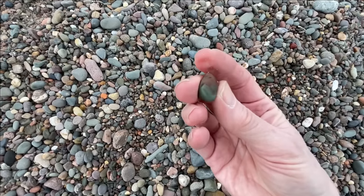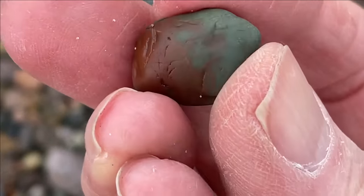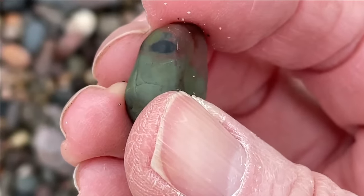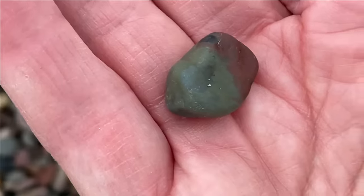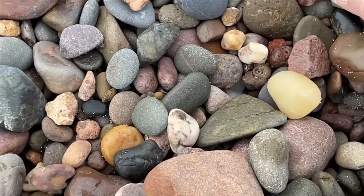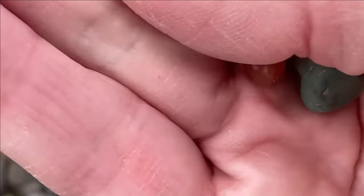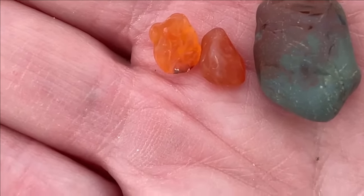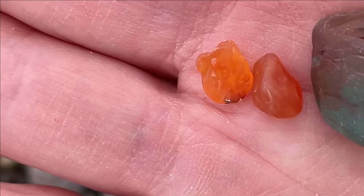I think this is green and red jasper. Oh, wow. I really like that. And here is a tiny bit of carnelian, and I can see another bit here. And these tiny bits are so clear and orange and juicy and bright. They're amazing, and they'd be fantastic set into jewellery, just as they are.